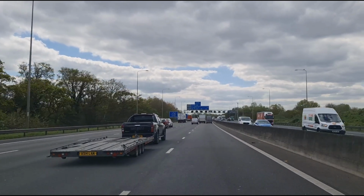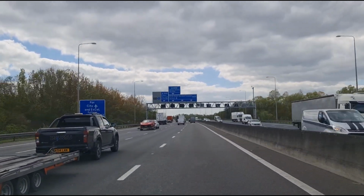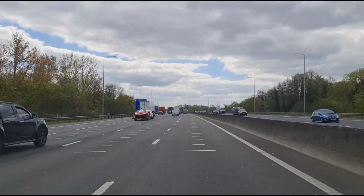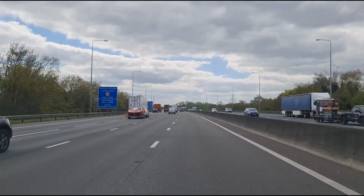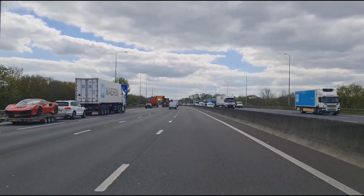The congestion has led to traffic management schemes that include variable speed limits and smart motorways. Since then, the M25 has been progressively widened, particularly near Heathrow Airport.